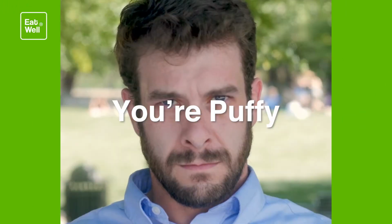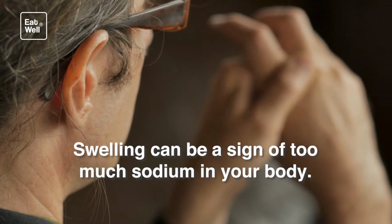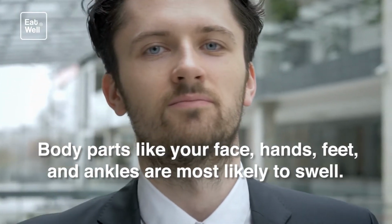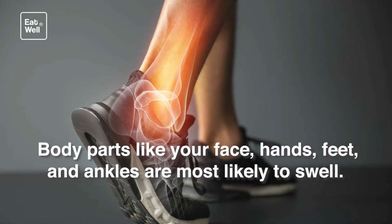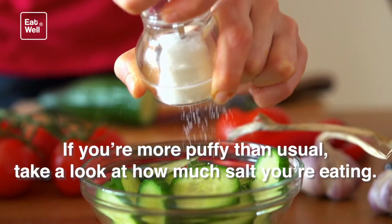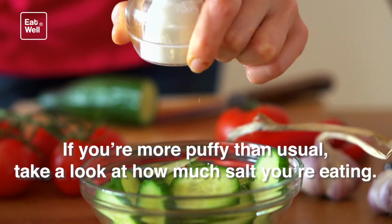You're puffy. Swelling can be a sign of too much sodium in your body. Body parts like your face, hands, feet, and ankles are most likely to swell. If you're more puffy than usual, take a look at how much salt you're eating.